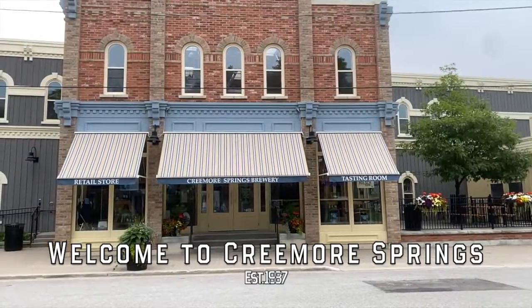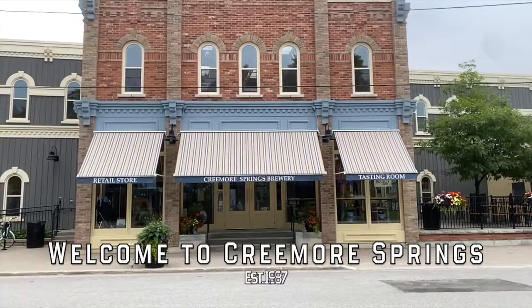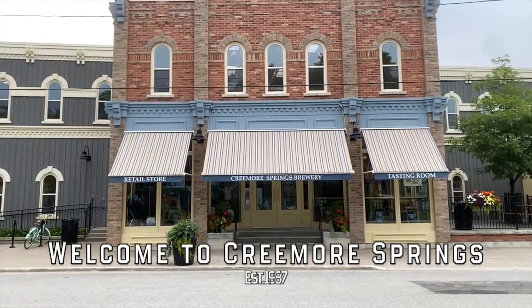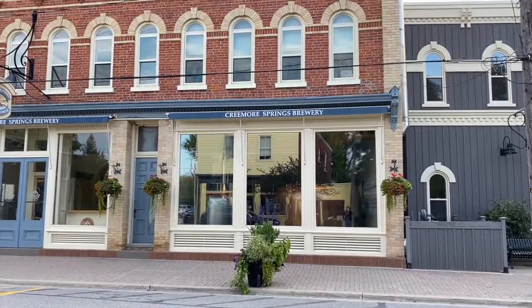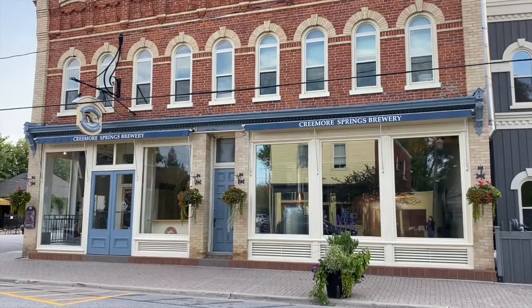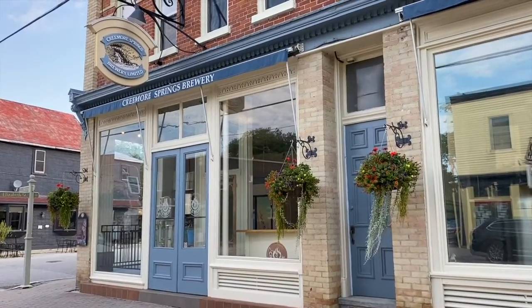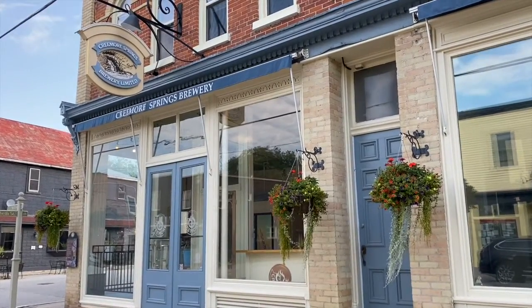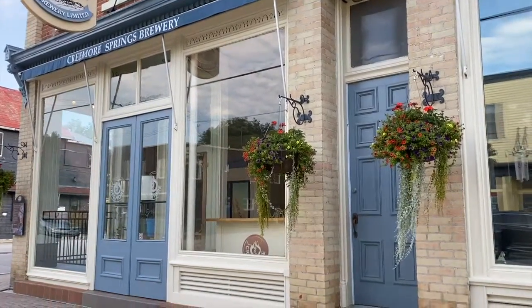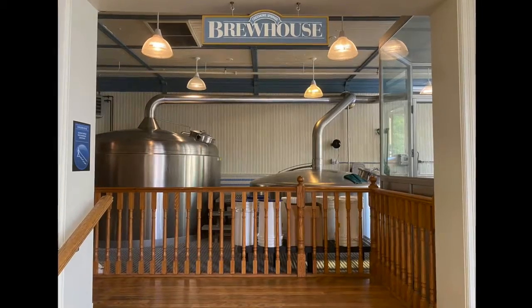Creemore Springs was founded in 1987 by three retirees, John Wiggins, Don McGay, and Russ Thornton. Our premium lager is brewed according to the Bavarian purity law, which states that only 4 ingredients can be used: malted barley, hops, yeast, and water. No preservatives and no additives. We will begin our tour in the brew house.